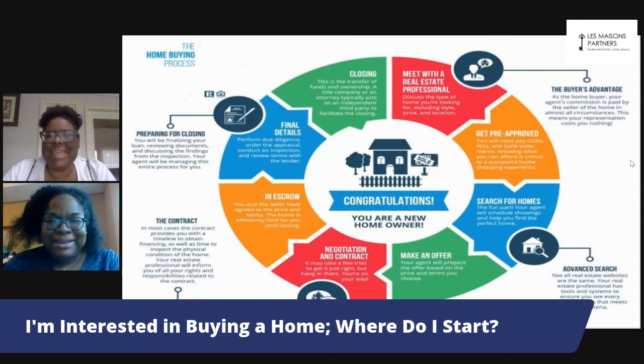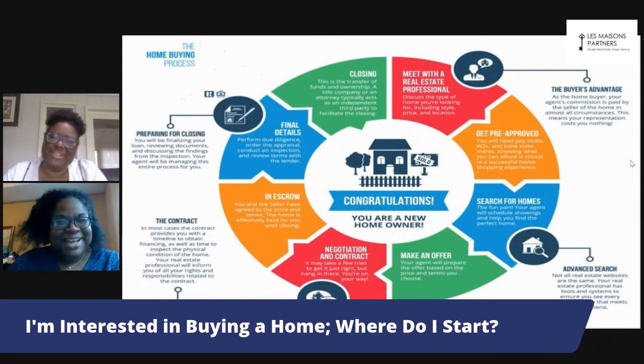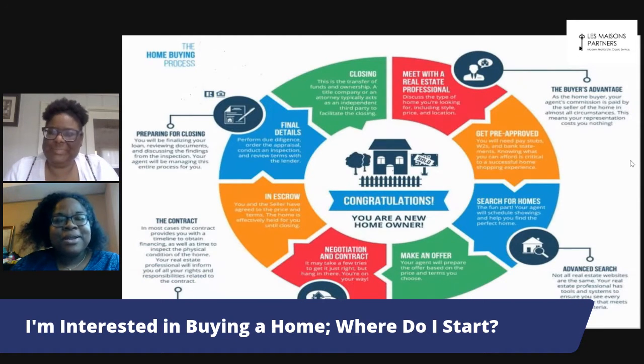The next one is get pre-approved. We want to make sure that we get you in touch with some lenders. If you have your own lender, that's perfectly fine. We've got lenders within our network that you can certainly go to be pre-approved. It is really important to get that pre-approval, not only so that you'll know what's within your budget and can make accommodations for what you feel comfortable with, but you'll also be able to look at homes within that budget, so you'll know exactly what type of homes you'll be able to get.